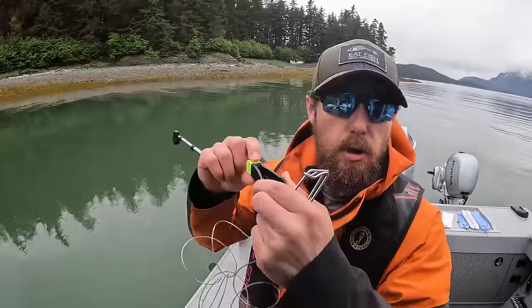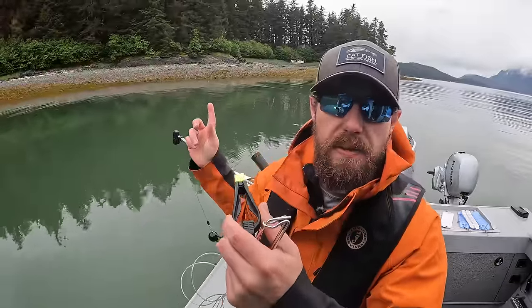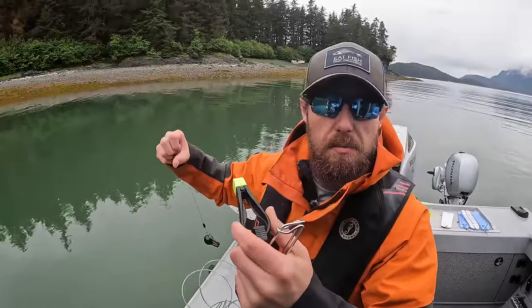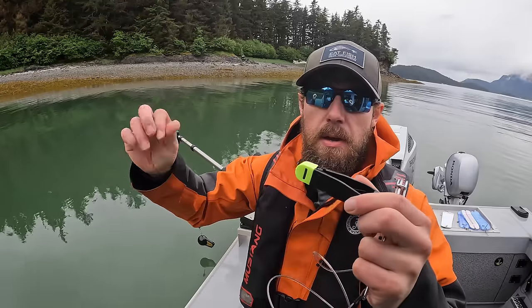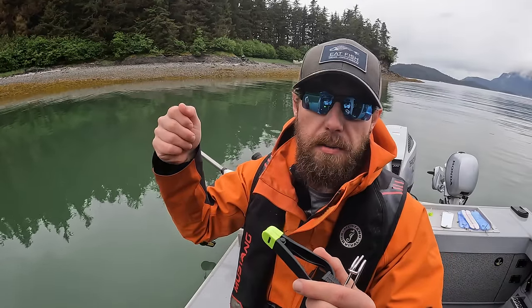So the clip will hold your line and your bait will be 15 feet behind. And once the salmon comes up and strikes your bait, then it'll pop the clip, which means that the line will disengage from this clip, and then you're tight to the rod.